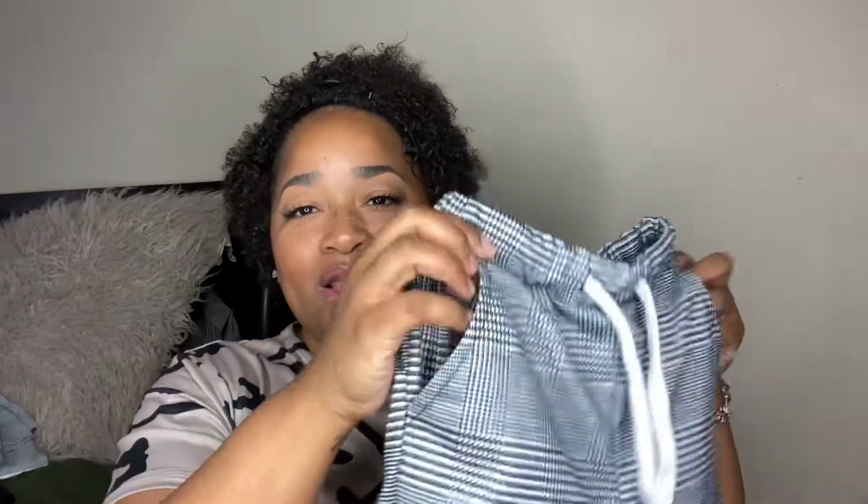The next item I have here is these cute plaid shorts. Like the other pair of pants I showed you guys, they have the elastic band with the adjustable string, so it's comfortable for him to adjust and not have to worry about trying to unbutton and button stuff while he's in school. I mean, he knows how to, but I just want to make it easier for him throughout the day. And he has pockets, so that's really cute.